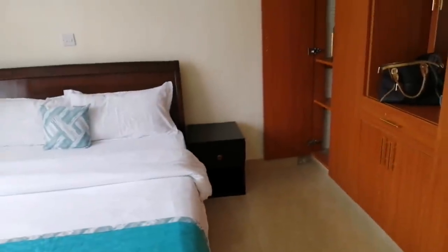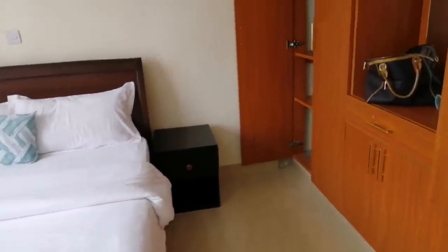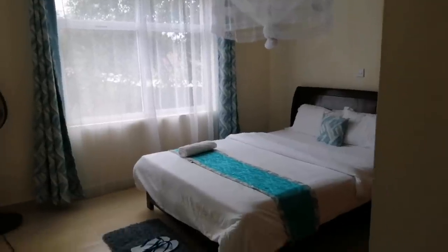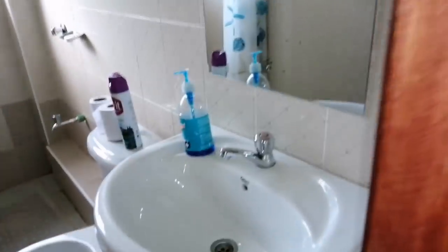Then there's that drawer, bedside drawer. Yeah, this is just my handbag and my other bags that I've not unpacked yet. So yeah, I'll unpack, and that's me. So yeah, it's very beautiful. Okay, now that's the master. I've switched there. Okay, and it also has a bathroom.